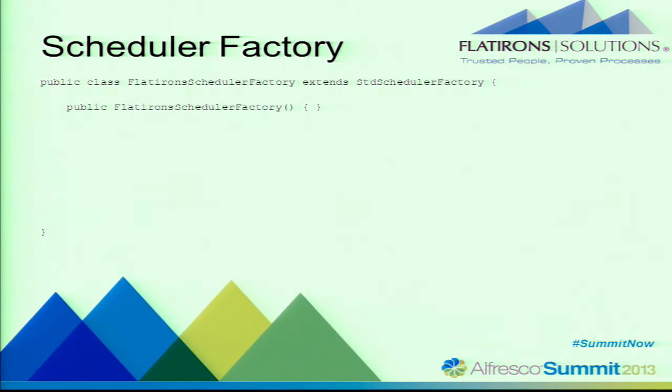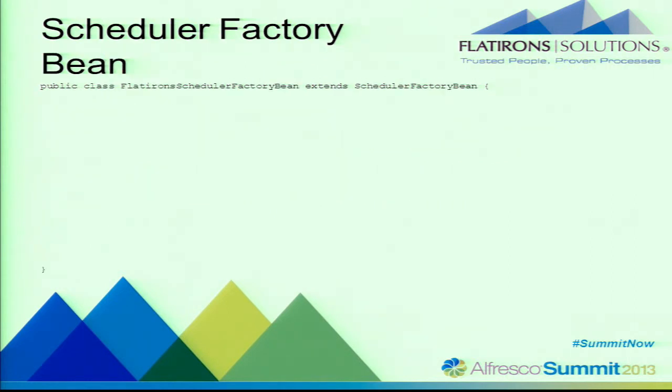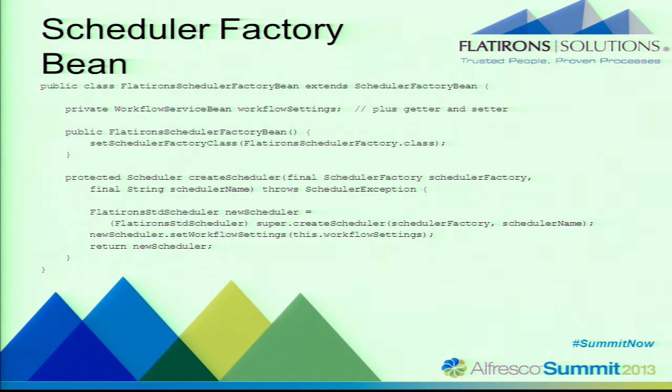But here's where the real work happens, in the factory. We create a new scheduler and we make sure we get a scheduler of the right type. And then in the context, we're going to set some information that we get out of Alfresco. And then if you're familiar with Spring, of course we have the factory. Now we're going to have a factory bean, which we'll see in the bean configuration actually does the creation of the individual schedulers for us. So this is where we actually create the scheduler and provide the workflow settings directly into the scheduler.